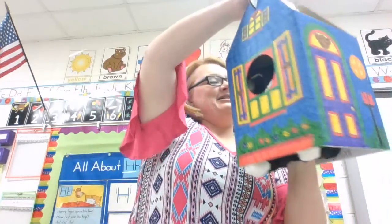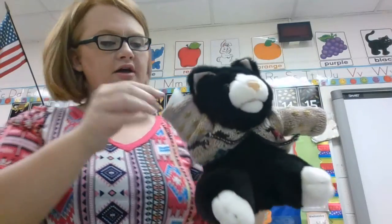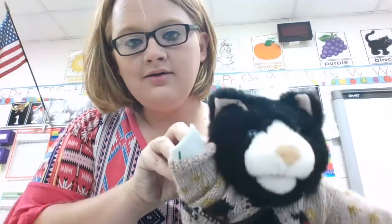Are you ready to help me get Curiosity out of her house? Look at her. She's ready to come out. Let's work. Let's get her out. You ready? Cat in the box, sit so still. Will you come out? Yes, I will. Look, Curiosity has something in her paw.